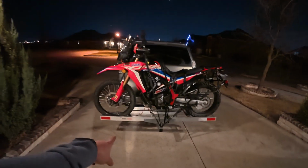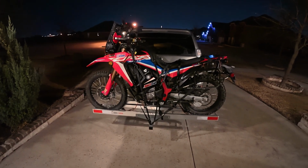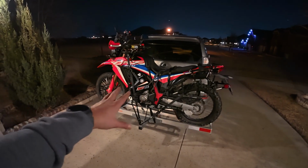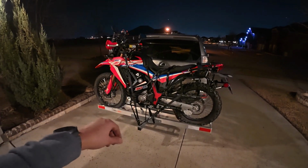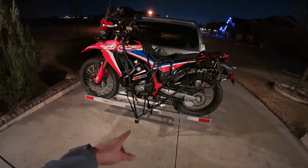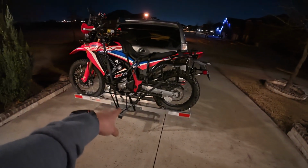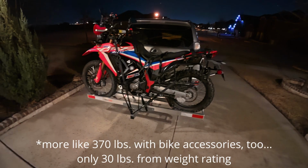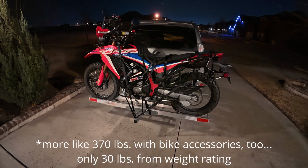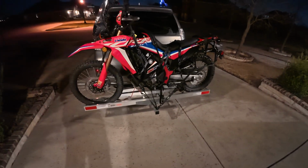I have it on a Black Widow hitch carrier that I bought on Amazon, and the limit for that is about 400 pounds. Now the bike itself with a full tank of gas is about, let's say, 340, I think, and I tied it down with a bunch of ratchet straps, and also the ramp for the hitch carrier. It adds up to about, let's say, 350 total, so I'm just 50 pounds under the weight limit. I hope that it holds up tomorrow and there are no incidents to report.